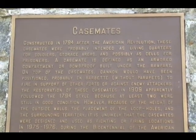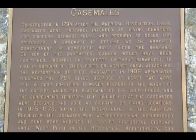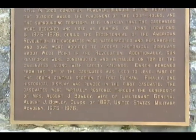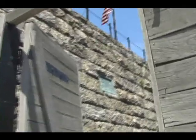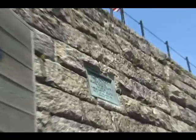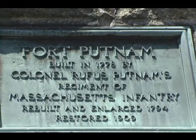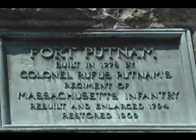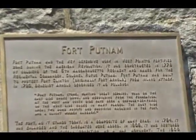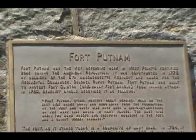Okay, so Fort Putnam is pretty old. These casements were built in 1794. Okay, Fort Putnam was built in 1778. It was a key part of the Revolutionary War. Hopefully you can read some of this stuff.